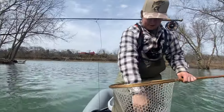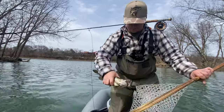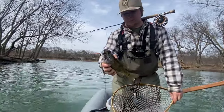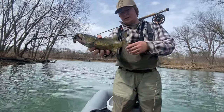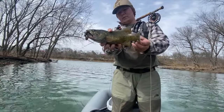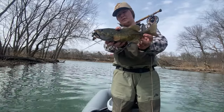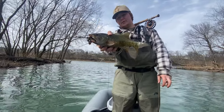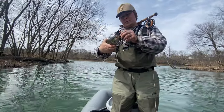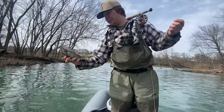All right, guys. First fish of the day here. Beauty smallmouth. Put up a nice fight. I had just turned my GoPro on and start recording. We got a lot of water to cover ahead of us, so put him back in the water and get to fishing.